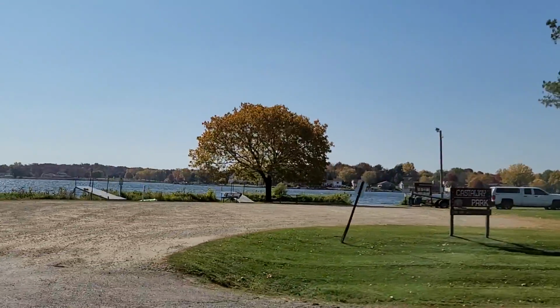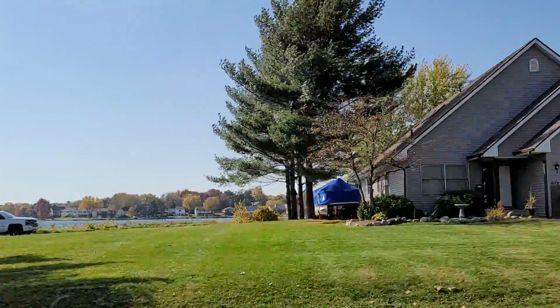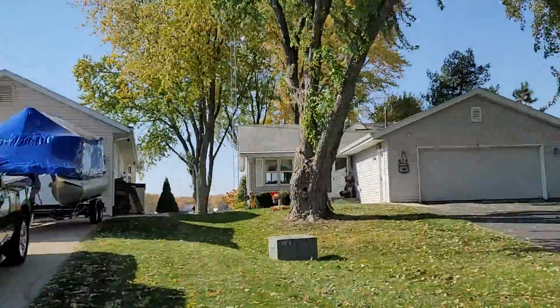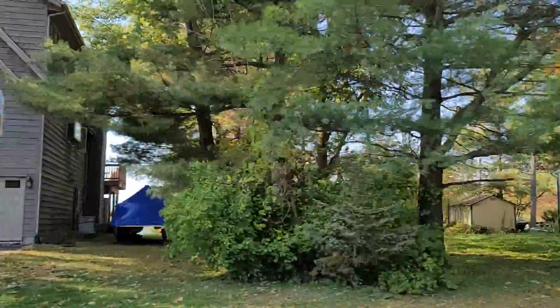Here is another area, a little park called Castaway Park. People that don't live on the lake can actually take their boats and dock them there and park until they're done with the day on the lake and then come back.